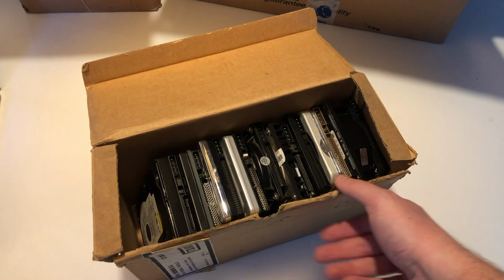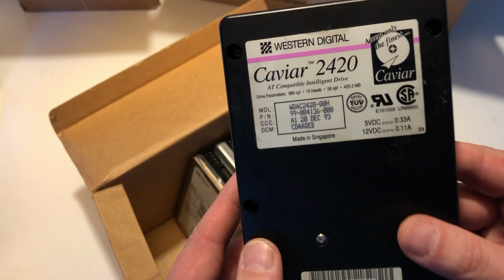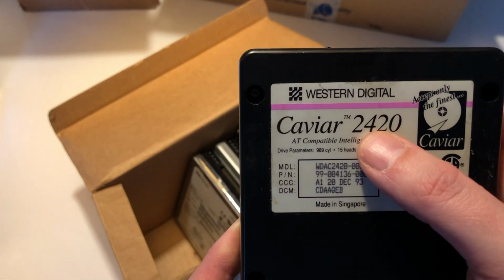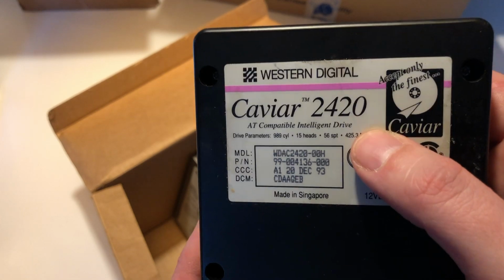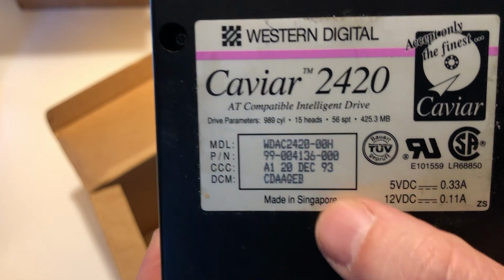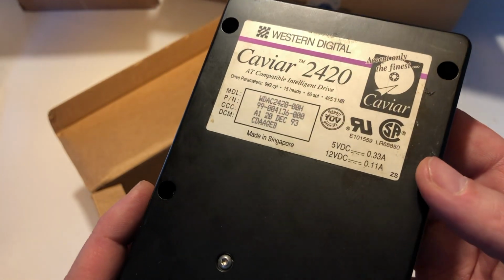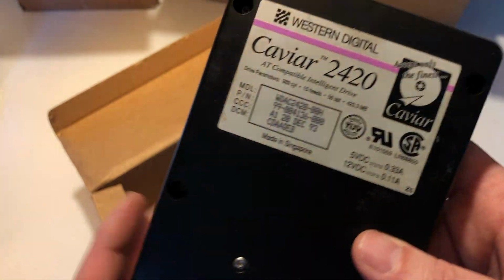So we're first going to start by looking at these hard drives. And first up, we have a Western Digital Caviar 2420, a 400 meg hard drive produced in 1993. So this would make an excellent hard drive for a 486 build. And you saw a lot of these around back in the day. Really nice.